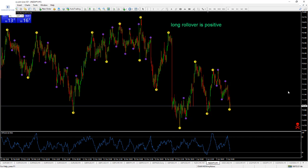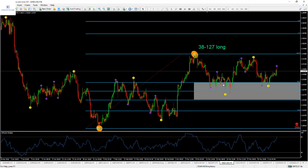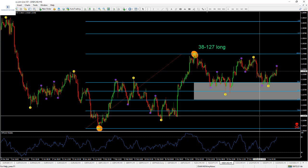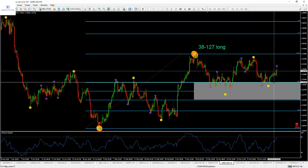NZDJPY long, we're just waiting for a breakout to the upside right here. Nothing happening. USDCAD 38.127 long. This is a live trade. When I'm not in though, I'm just getting into it when it hits the 38. I definitely do not want to get in north of the 38, just because if price does go against you, you have to get in with more lots than I would like just to make sure you're getting profits. That's why I at least try to get in at the 30% line or better, meaning price going more south. But currently the exit is up here at the 127% level.